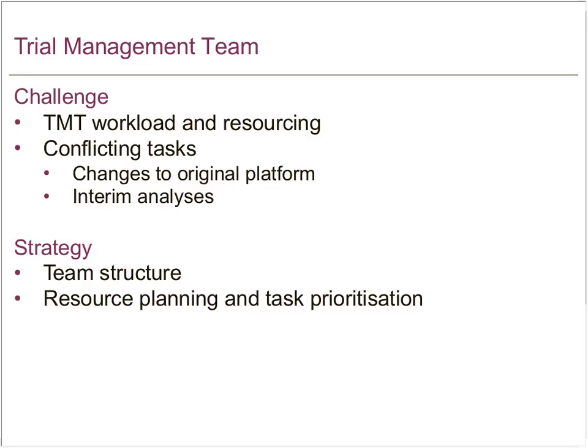So, for example, the changes in the standard of care and the control arm following a primary analysis in Stampede meant that we had to change the protocol. And this naturally delayed the activation of the metformin comparison. So this is something where it's about prioritizing tasks and really seeing what the trial throws at you.